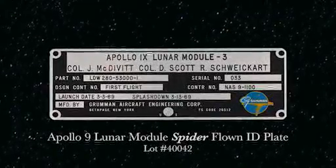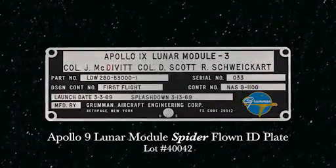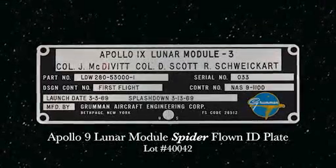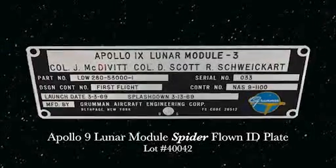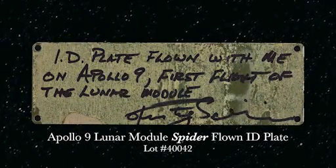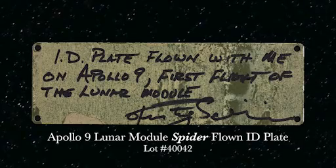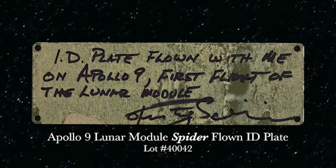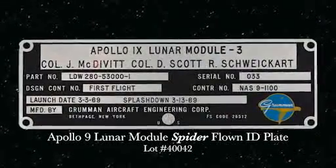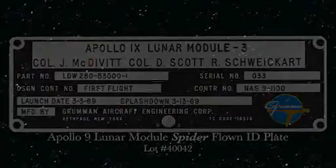This 5¼ inch long LM-3 engraved spacecraft identification plate is directly from the personal collection of Mission Lunar Module pilot Rusty Schweickart and is signed and certified by him on the reverse. 3 of these Lunar Module ID plates were flown aboard Apollo 9. LM-3, nicknamed Spider, spent 10 days in Earth orbit with Apollo 9, an historically important mission.